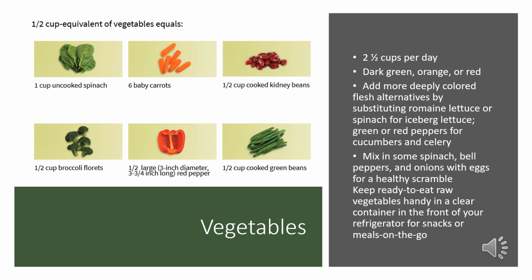Older adults need 2.5 cups of vegetables per day. Try to choose ones that are dark green, orange, or red in color. Try substituting romaine lettuce or spinach for iceberg lettuce, green or red peppers for cucumbers and celery. Mix in some spinach, bell peppers, and onions with eggs for a healthy scramble.